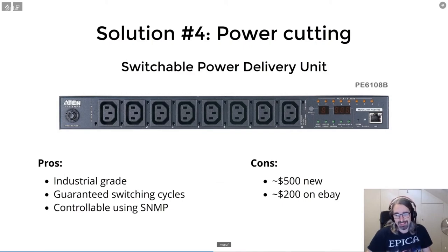But it's not as bad as going through a telnet session and literally saying menu 1, menu 2, menu 3, port 3, turn on. That's how a lot of PDUs can work. So you don't want that. SNMP is important. The con is that it's expensive. Can be like $500 new. You can find them for $200 or something like this on eBay, sometimes cheaper, but roughly $200.